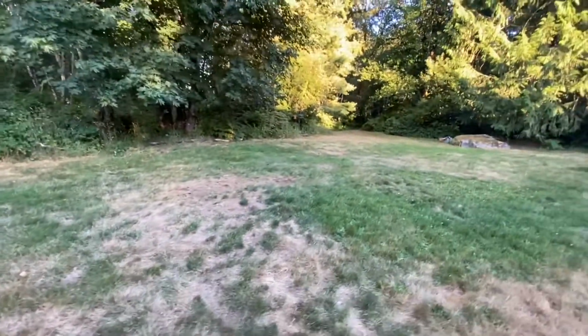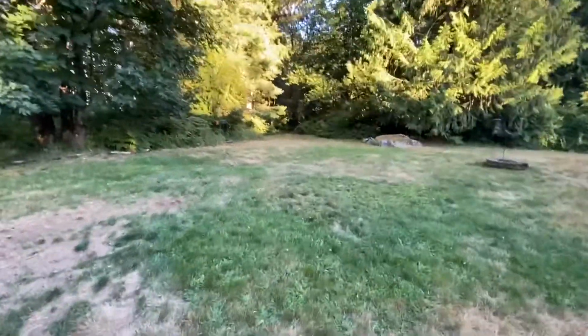It's a pretty lot. It's super, super quiet. You're really at the end of the earth here, but you're only a couple of miles to the little town of Seabeck.